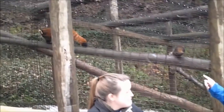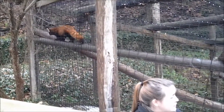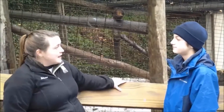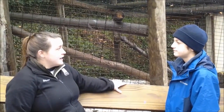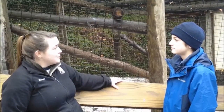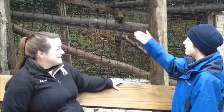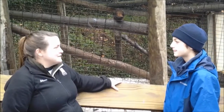I see as he's walking away, he has a quite bushy tail. What do they use that for in the native environment? So basically where they actually come from, the Himalaya mountains, it's very, very cold there, and they can actually use their tail to curl themselves up into it like a little blanket. That's kind of cool. And that might be the thick fur too. Yes, definitely very thick fur, so they're very adapted to this environment.